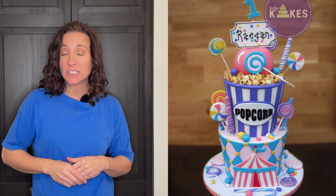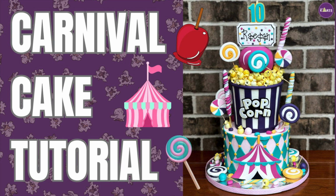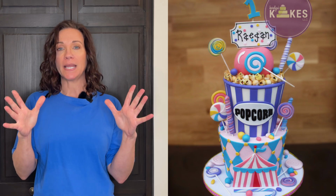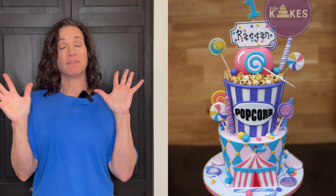The first one is this carnival cake, and I do have a video showing you how I make this, and that will be linked below. This one is fun to make. Just like I said before, it has some food in it, and I just love making food cakes.